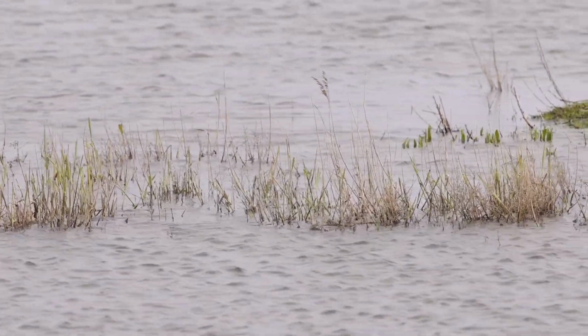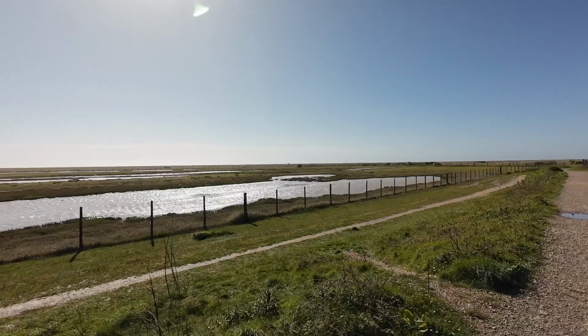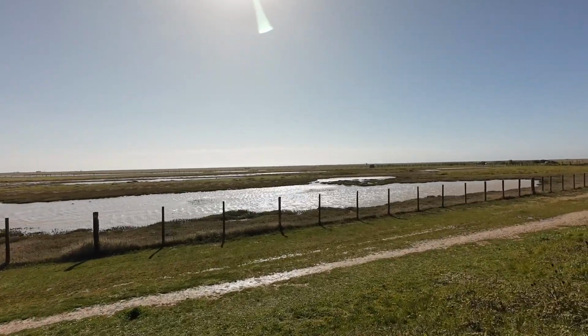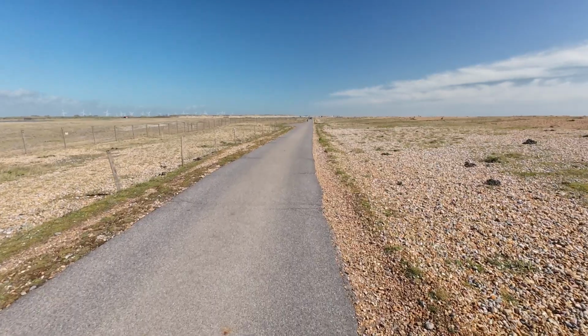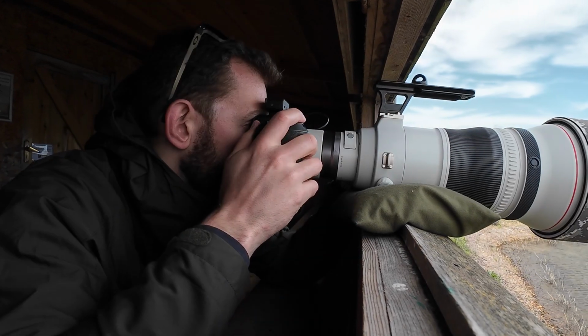But I didn't expect what I saw next. The water level had risen so high it had destroyed what were the start of the black-headed gulls' nests. I'm stuck. No gulls, no terns either, and hardly anything else. So it's a couple of hours waiting, doing a few laps to just see, and then it's off home. Nothing. I mean, really nothing.